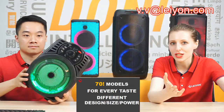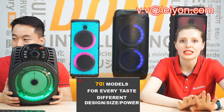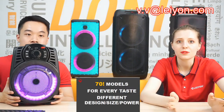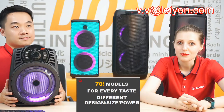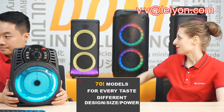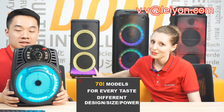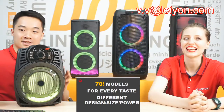If you just joined us, don't leave because we have more than 70 models in portable Bluetooth speaker category, and we also have other categories such as hi-fi system, soundbar, home theater, karaoke machines, and all kinds of speakers, including this new very popular design firelight, full panel light speaker, flame light speaker.